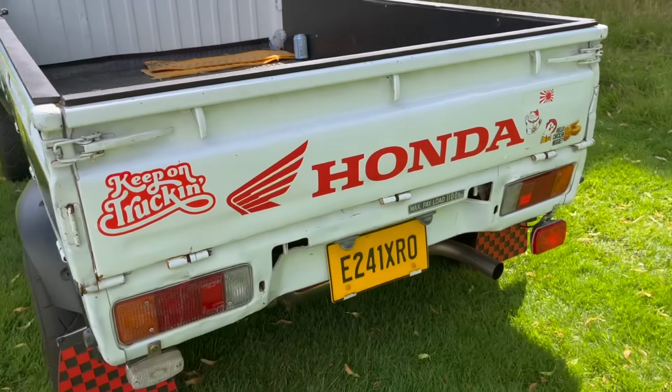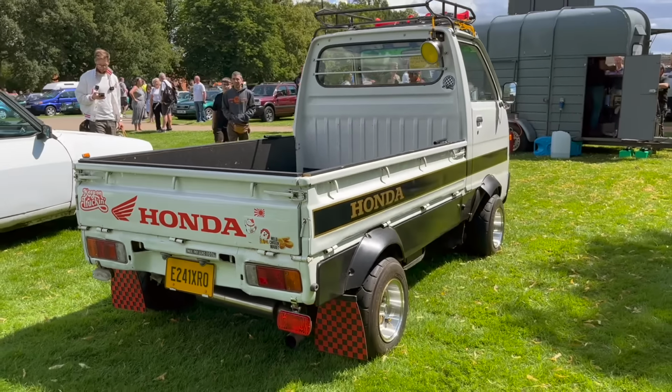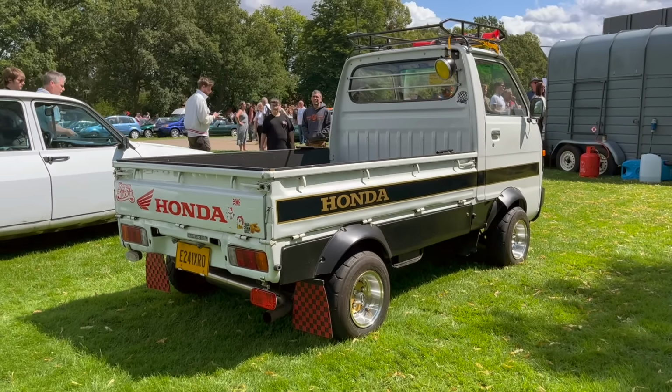A lot of people really want a big van to throw everything in, but it's absolutely amazing how much you can actually get in these little vans. So for me, the fact that it's a little bit modified as well, I am quite a fan of that. Yeah, this is car of the show for me.